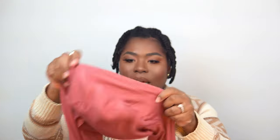The next turban is their Berry Lux Rib Turban. Definitely has the same quality, satin lined of course, but this is more of like a jersey material. Love the color, perfect for the fall time right now.